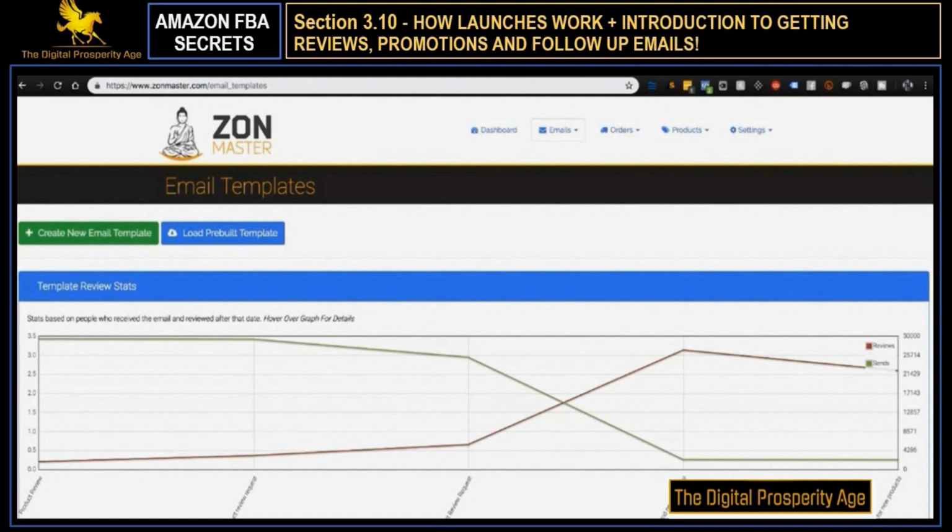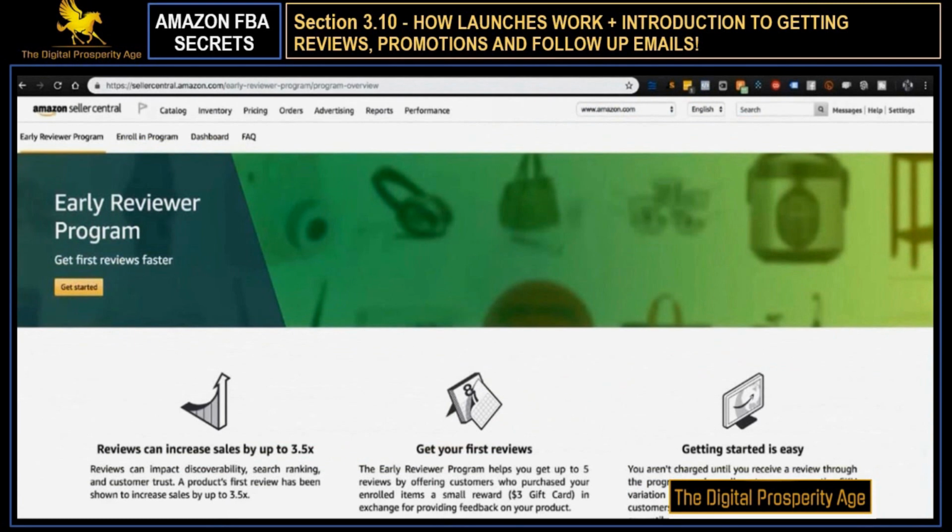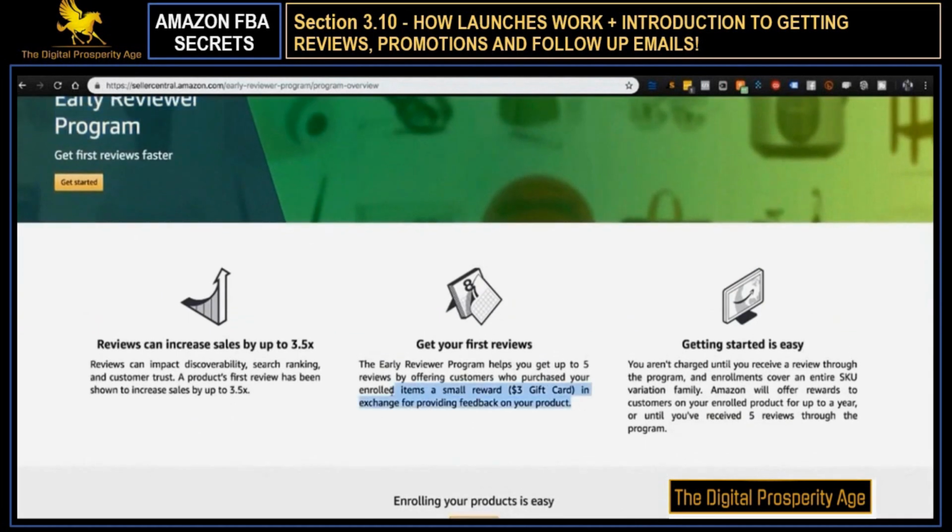So how it works is you set up the email templates. Once you've set those up, the next step is getting those first initial reviews, which is very, very difficult. The best way to get reviews is through the Amazon Early Reviewer program. Basically, Amazon incentivizes people who purchase from you to leave a, quote unquote, honest review, and gives them a $1 to $3 Amazon gift card for doing that. It gets you up to 5 reviews.